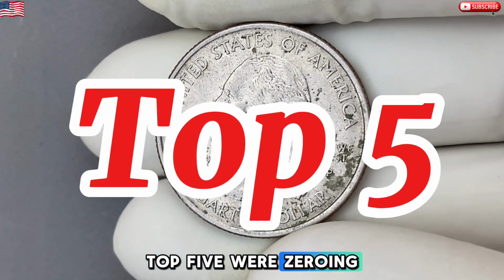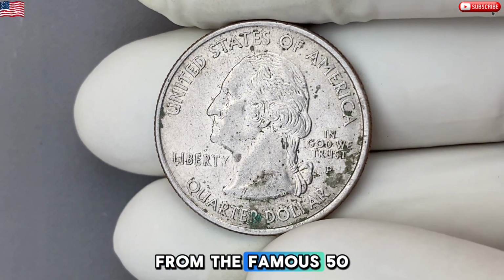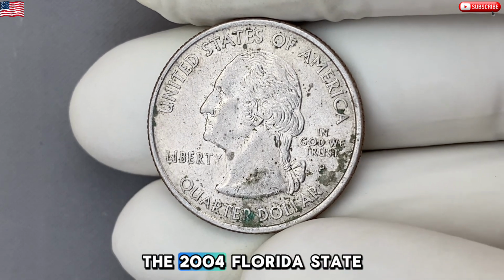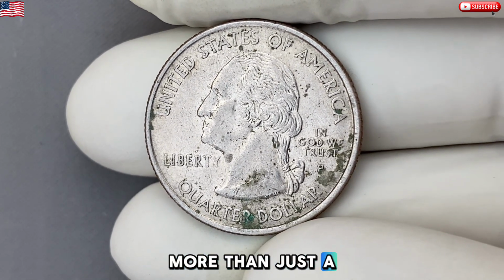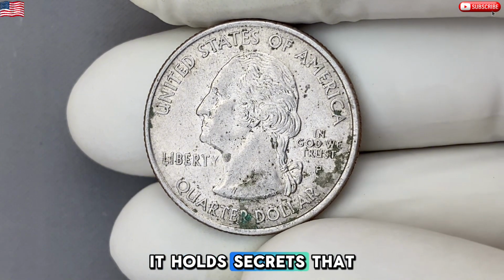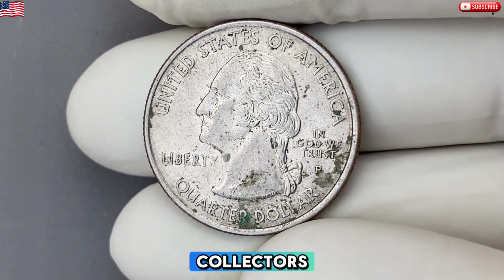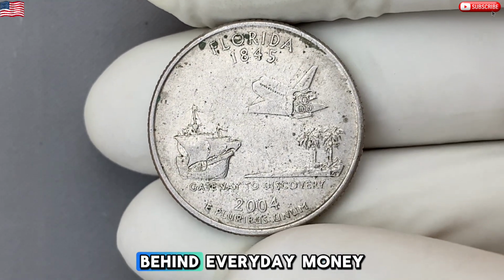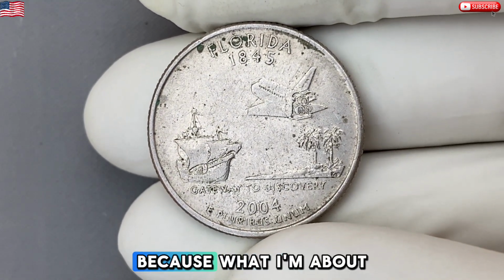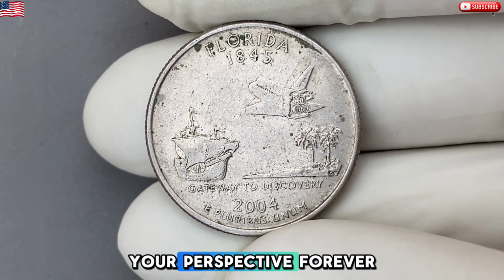Top 5, we're zeroing in on a standout piece from the famous 50 State Quarters series, the 2004 Florida State Quarter. This coin is much more than just a pretty design. It holds secrets that make it a must-have for serious collectors. If you love coins or just want to discover the hidden stories behind everyday money, listen carefully, because what I'm about to share could change your perspective forever.